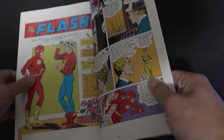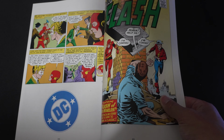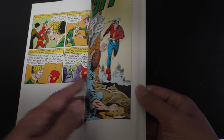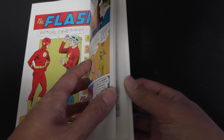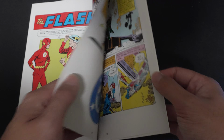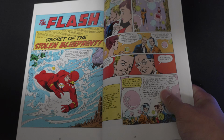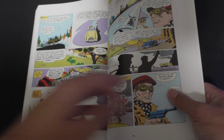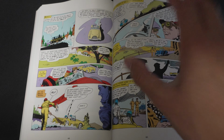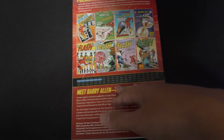But I will also say, for those wondering, Flash of Two Worlds is in here. Yes, that is the iconic cover to Flash 123 with Jay and Barry. Fun stuff, and one of my favorite Flash stories of all time. Granted, I think I have a billion Flash stories that I love of all time, but this is such a fun treat. If you are considering picking this up, if you are on the fence of saying, I don't know if I should pick up this DC Finest, I would. If you don't have the Silver Age omnibuses, absolutely. And that, as they say, is that.